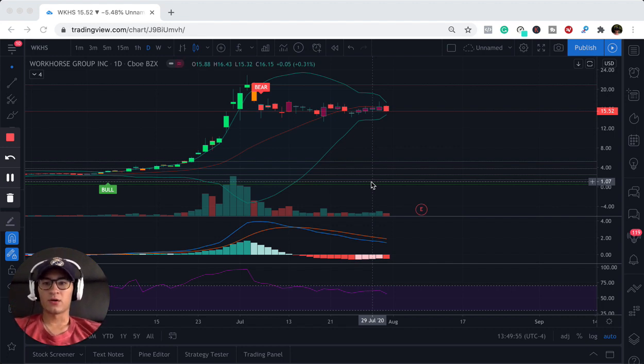So right now I'm on TradingView.com, and I have WKHS, the ticker symbol for Workhorse, pulled up, and we're currently on the daily chart. For those that don't know what the daily means, it's basically saying that each candlestick represents 1 day of price action. So here we went up on the day, here we went up on the day, here we went down on the day, and so on.